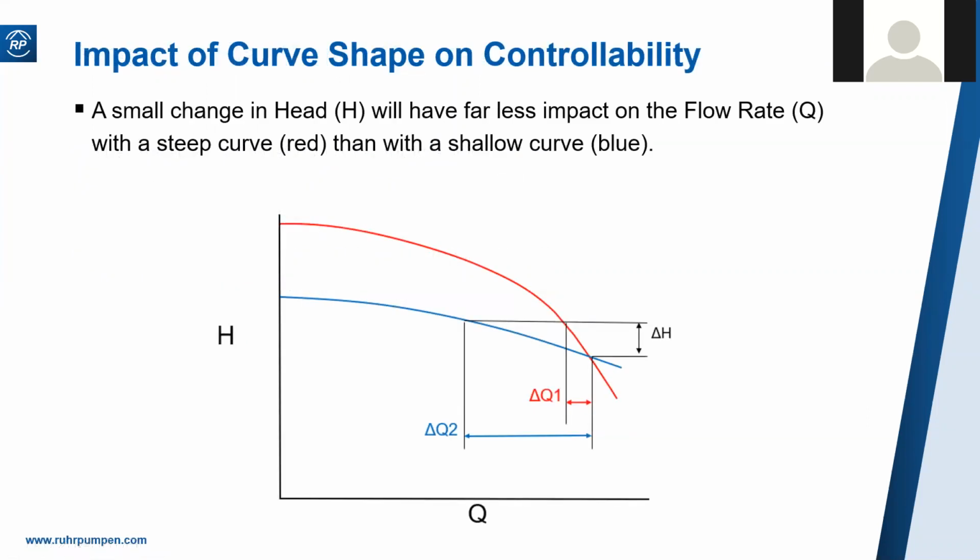Here's a slide some of you will recall from last week's course. Here we see 2 HQ curves, a steep one here in red and a flat one here in blue. Here is the system curve in green, crossing both pump curves at this point here, your nominal duty point. Now, here is the impact of a small change in head on the steep red curve. Here's the new system curve. As you've increased the head by this much, there's the delta H, there's the delta Q, a small change in flow as a result of this change in delta H.